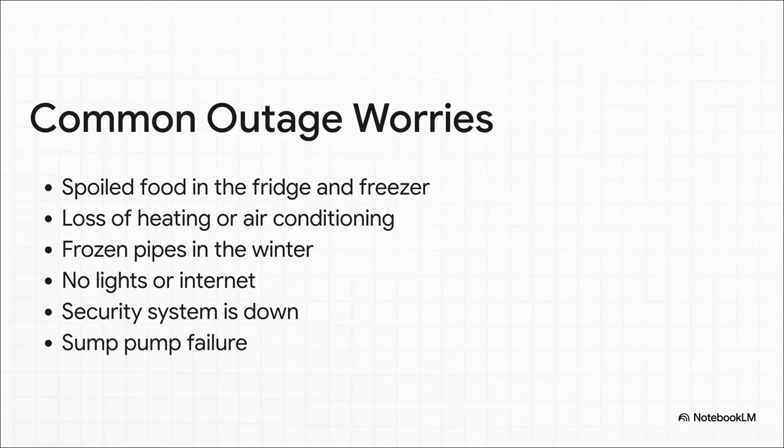Look at this list. It's like a domino effect, just a whole series of cascading problems that create some serious stress. It's not just about being without lights. Suddenly, you're worried about all that food in the fridge and freezer spoiling. That's hundreds of dollars down the drain. Or your pipes freezing and bursting in the winter. What about the sump pump? If that fails, you could be looking at a flooded basement. It's that awful mix of hassle and genuine risk that, frankly, nobody wants to deal with.